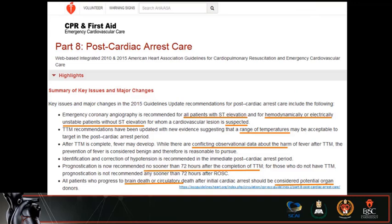So, what you see in front of you is the post-cardiac arrest care highlights of the updated 2015 guidelines. Let's have a look. Emergency coronary angiography is now recommended for all patients with ST segment elevation, as well as for hemodynamically or electrically unstable patients without ST elevation, purely on suspicion. Target temperature management, a range of temperature is now recommended because they found that 36 degrees centigrade is just as good as 34, provided that we maintain a constant temperature.